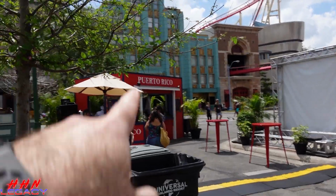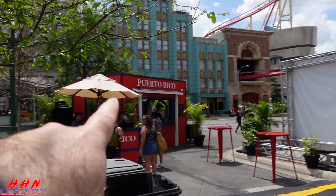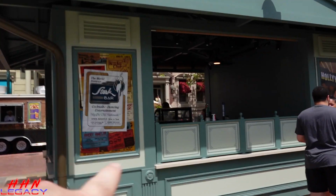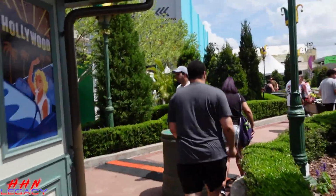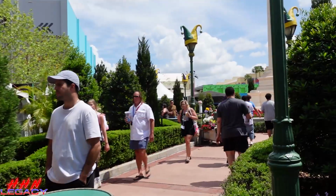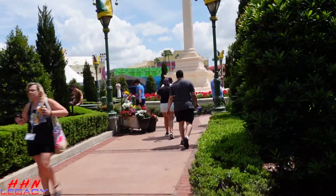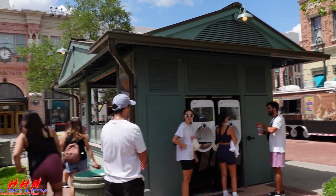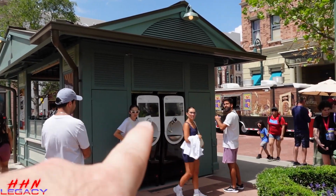And because we don't have construction walls to deal with anymore, we also have the Puerto Rico booth for the Mardi Gras stuff put up over here. But this stuff's open. Like I said, also no more construction walls to deal with, so all of Gramercy Park is now open, so that's good. Also, we have the Coke Freestyle machines over here. There's none on the other one as far as I can see, but this one has Coke Freestyle machines.